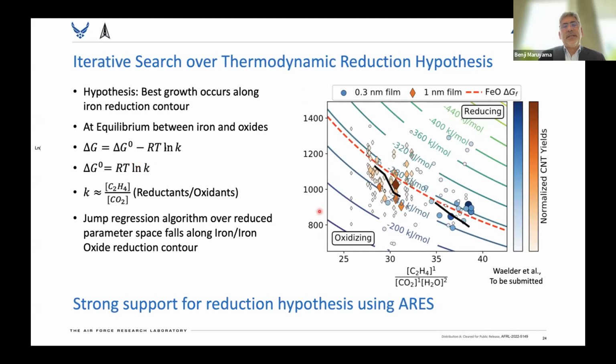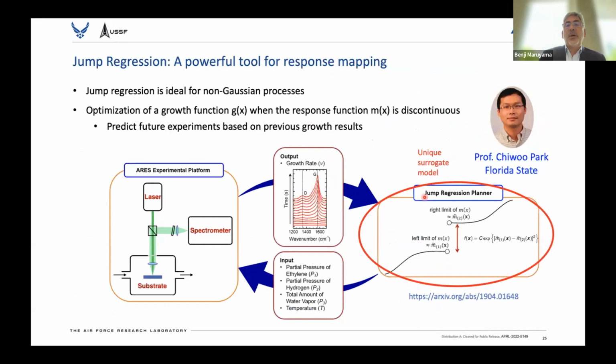And when we plot it in this temperature versus log K plot, we can see that the best activity lays along this, what we propose is the delta G equals 0 for iron oxide reduction, the catalyst reduction. The maximum of activity lies along that thermodynamic line. So we have strong support for this reduction hypothesis using Aries. The reason why we were able to do this so efficiently is because of Chi-Woo Park's work. He's at Florida State, and he has this jump regression tool.